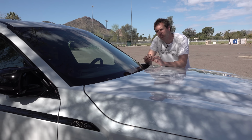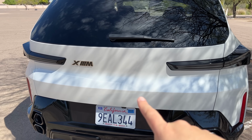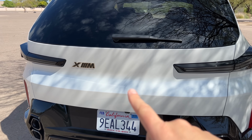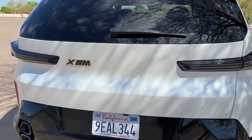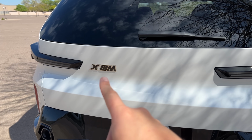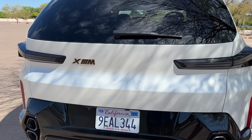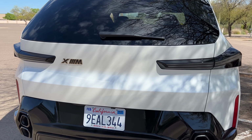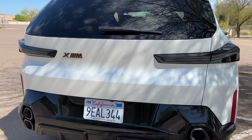Probably the most unusual touch is that there's no central BMW logo on the tailgate like there is on every other BMW. You don't have that here. Instead, you have XM as the only thing printed back there, sort of in the middle off to one side, kind of odd. At first glance, you would think there's no BMW badging back here at all, but in fact, there are little BMW logos in the corners of the rear window.